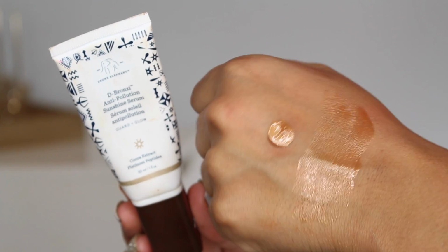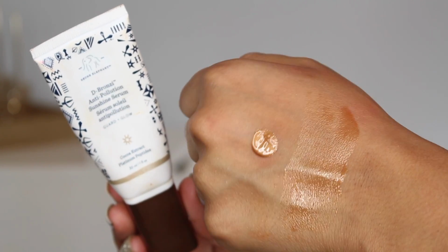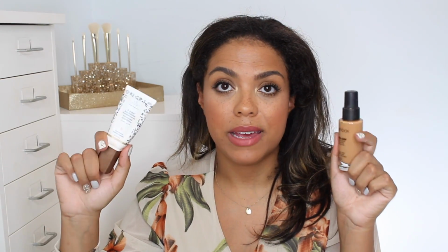So what I've been combining a ton lately is the Smashbox Studio Skin Foundation with the Drunk Elephant D-Bronzi. This is a serum. It has cocoa extract in there, platinum peptides. So not only is it a really beautiful bronzy product, but it's actually good for your skin too. But I more so use it as a cosmetic item than an actual serum put directly onto my skin. When I'm on vacation, I always bring this and mix it in with an SPF, but I really love this. So I would only do a pump or half a pump of this and a pump of this on a beauty sponge, and it just gives a really beautiful finish.